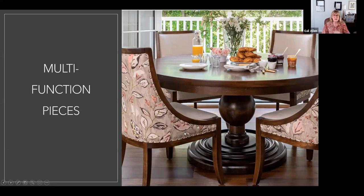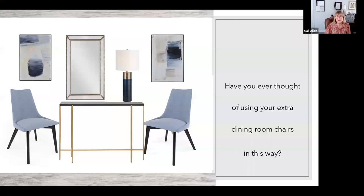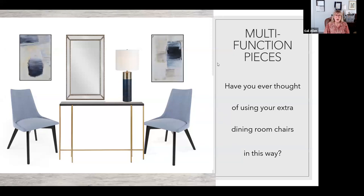Now you're saying, well, what does a dining room table have to do with multifunction? Have you ever thought about using your dining room chairs in this way? One of my first homes was a small home, and we had all of these extra dining room chairs, but unless we had the leaf in, we really didn't have room to put them. So there's a little bay window in the front. I put a round table with a lamp on it, and then the two dining room chairs on either side of it, and made a beautiful little arrangement. And then when we had company, I brought in the dining room chairs to use at the dining room table. So that's a really nice way to create a little area, maybe in a foyer or the side of your living room, and then swing those dining room chairs in when you're entertaining. That extra spot to store them in, then you don't need them.